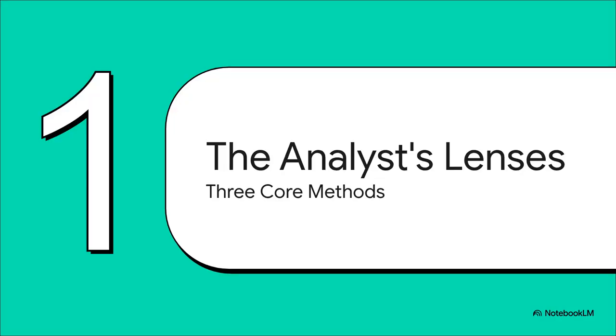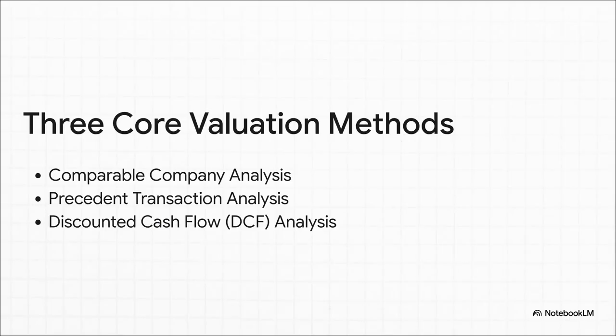To get the full picture, you've got to look at a company's value through three different but totally complementary lenses. You can think of it kind of like a detective using different tools to look at the same piece of evidence from all angles. And these are the big three, the absolute pillars of modern valuation. Now, the first two figure out value by looking outward, comparing the company to its peers. But that third one, DCF analysis, calculates value from the inside out, based on the company's own future potential. It's when you combine these outside and inside views that a clear picture really starts to form.